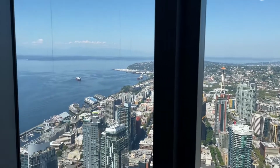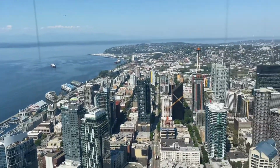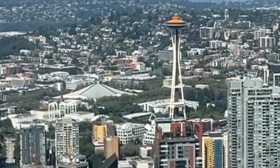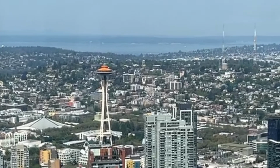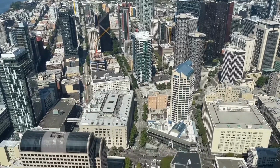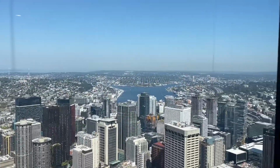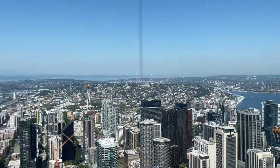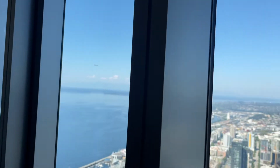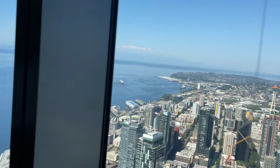Wow. Nice. That is a spectacular view. Got all of Lake Union right there. Look at that. Elliott Bay, airplanes, the waterfront.